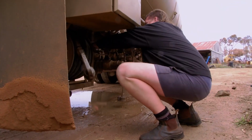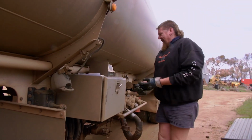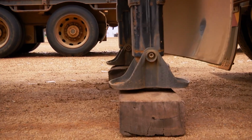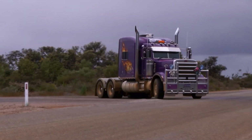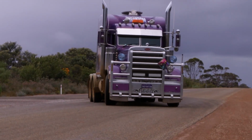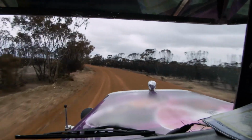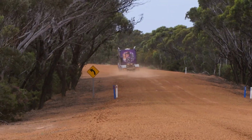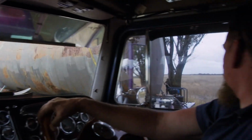There's one more important delivery before Sludge can head for home. All right, done. For this one, he doesn't need his tanks on the back. Sludge is on his way to pick up a gift. Bob that I work for at Oil Tech Fuel, he's donating 8,000 litres of fuel. It's a giant tank of diesel for the farmers devastated by the fires.